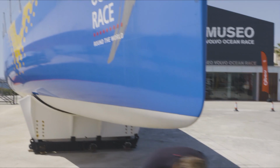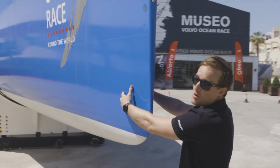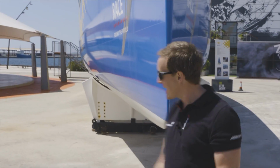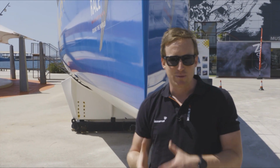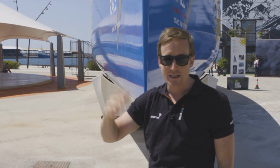So this is the bow end, and as you can see, it's nice and knife-like. The whole boat is really skinny up at the front. So instead of being 5.5 meters at the back end, you've got this narrow knifing bow that can go through the waves in the light conditions with the least amount of resistance possible. So how do you get more of the bow in the water and less of the back end? Well, let's come and have a look.